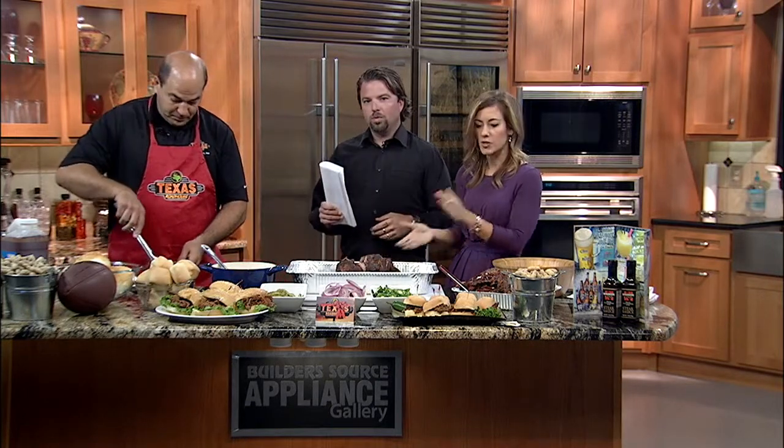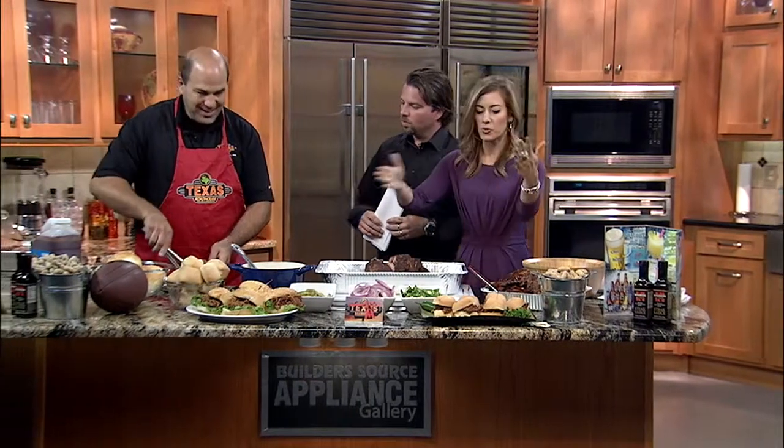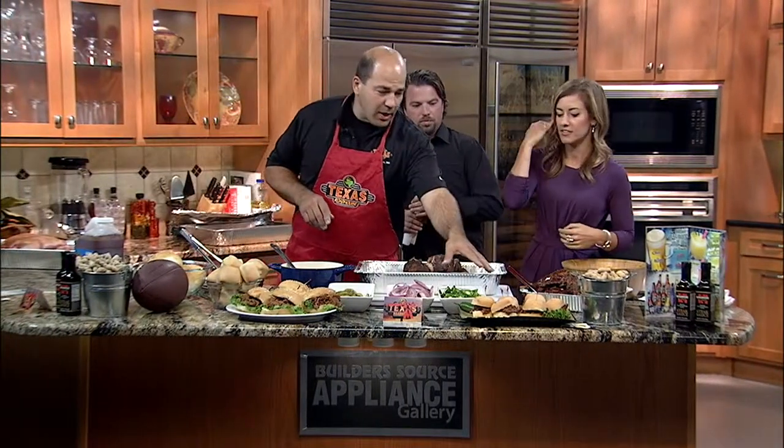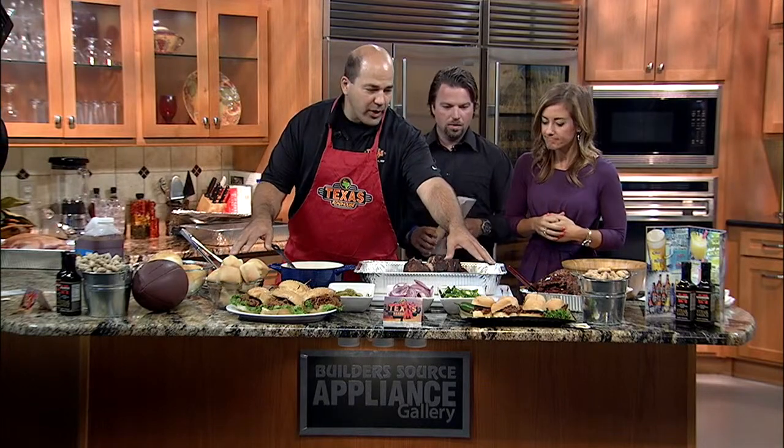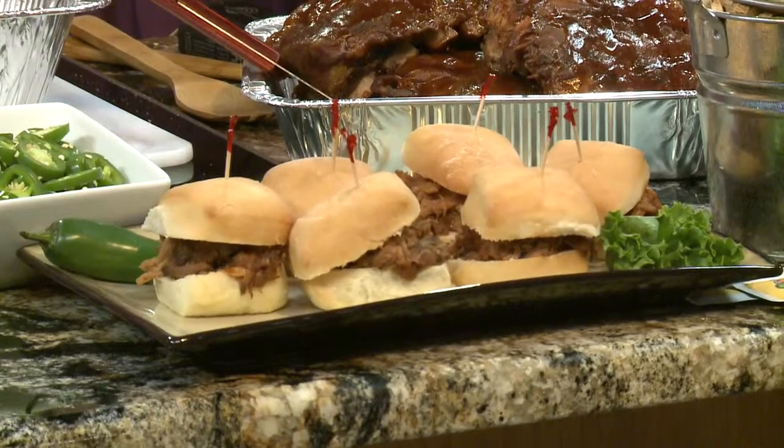Well, we have 1 minute left, so we definitely don't want to just cook the food. We want to try some of this food. So tell us something. What do we have here? What can we try? Well, I made sliders over here, and that's just off our own rolls in-house. You can get anything. Those little Hawaiian rolls are great. Just put the pork on there, ready to go.